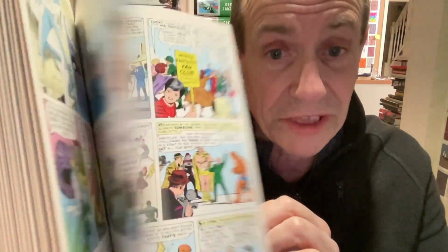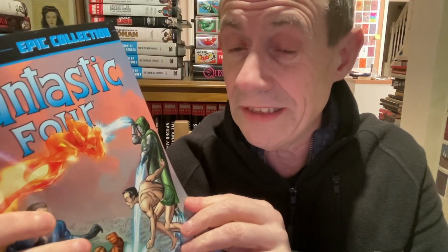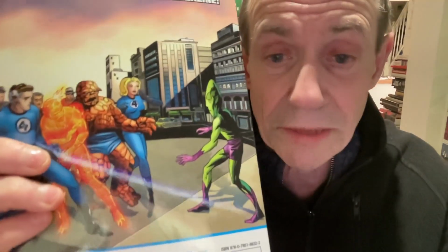Now this is where it all starts. Back in 1961, lots of classic stories. You've got Fantastic Four 1 to 18. There's no annuals or anything like that. 456 pages. Now this is quite an old issue of this volume. I think it was 2014, 2012, something like that. There is a later one, 2021. It should be still in print. I've just looked, still seems to be available.